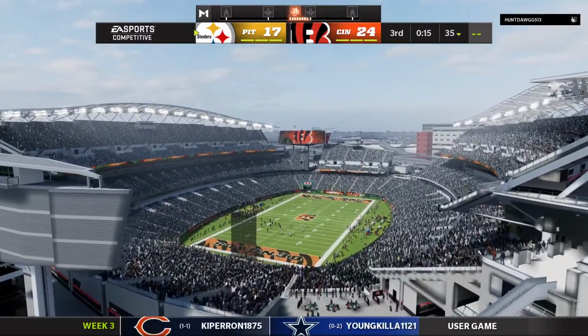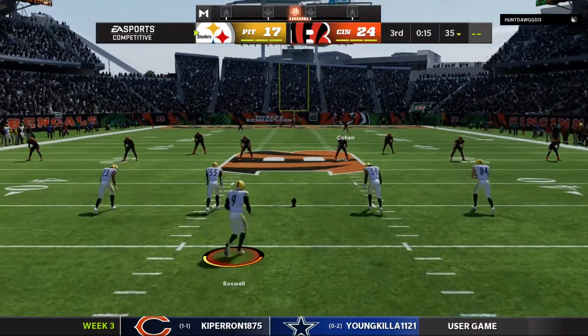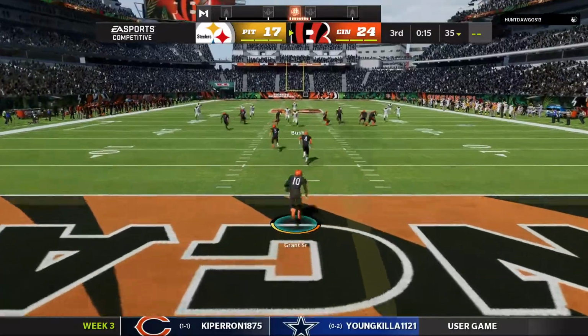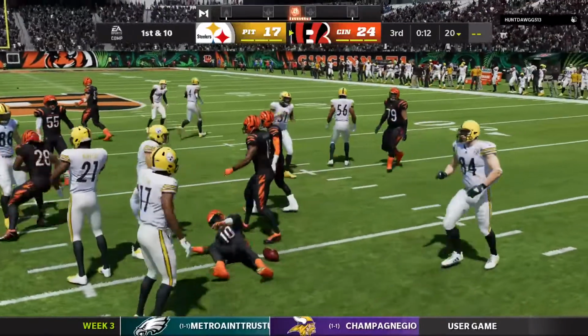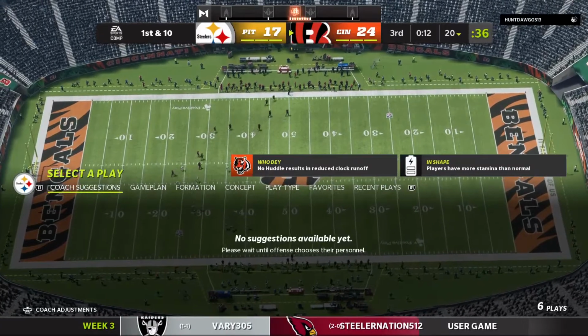Steelers 17. Boswell now to kick it away after the touchdown. And here's Jakeem Grant from his end zone. And that decision to bring it out ends up not being a good one. Cost him about 5 yards as he's tackled at the 20. At their own 20-yard line.